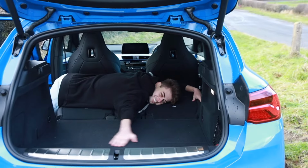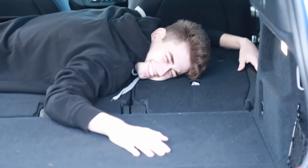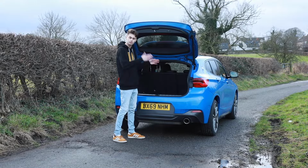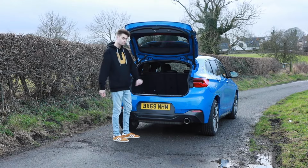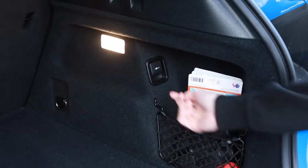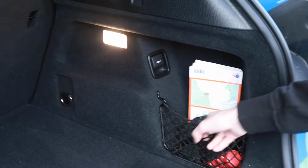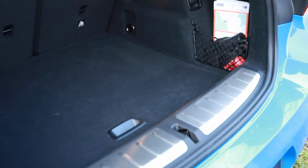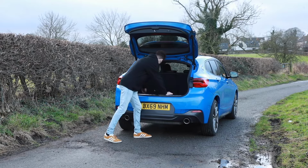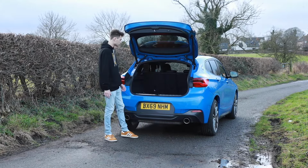So if you wanted to go skiing or put a Christmas tree in the back, you can fold the middle seat down while keeping the two outer seats in place. In terms of features back here, you do have a 12 volt socket over here. You've got some nice little netting in which this car has some binoculars and a road map. And you've got tethering points on either side as well. So plenty of places to store stuff.